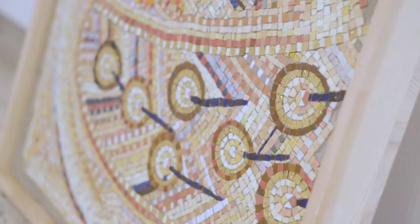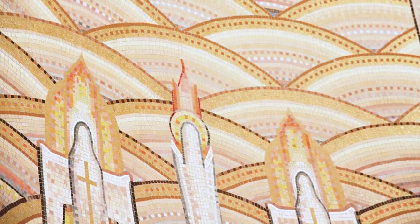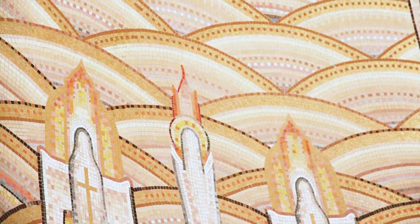The second mosaic that's really important to this project, and that's fascinating for me, is a mosaic which is also in the Australian War Memorial and which decorates the dome of the Hall of Memory, which is the principal commemorative space of the War Memorial.